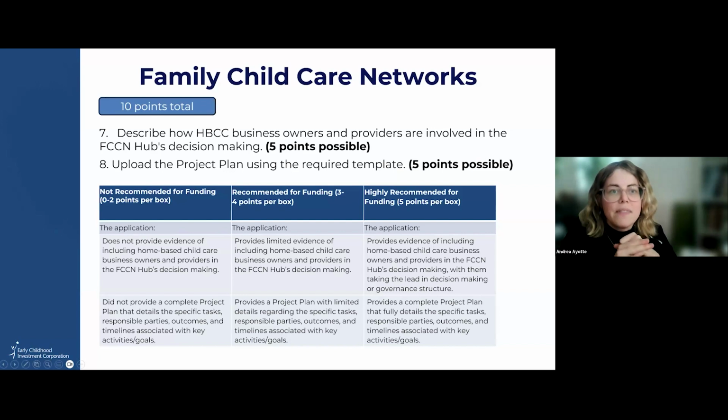And then questions 7 and 8. Question 7 is: describe how home-based childcare business owners and providers are involved in the Family Childcare Network's decision-making. We're looking for evidence or intention for your network, depending on where things stand with your network. We like to see them in maybe the governing structure or where they are with the decision-making of the Family Childcare Network.